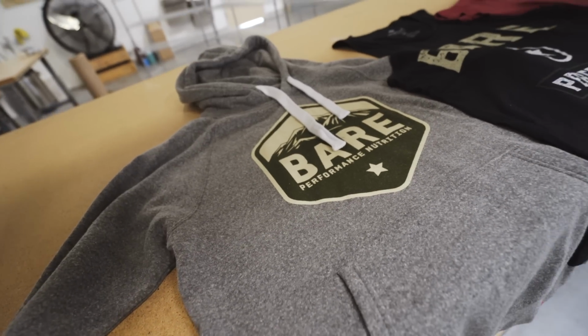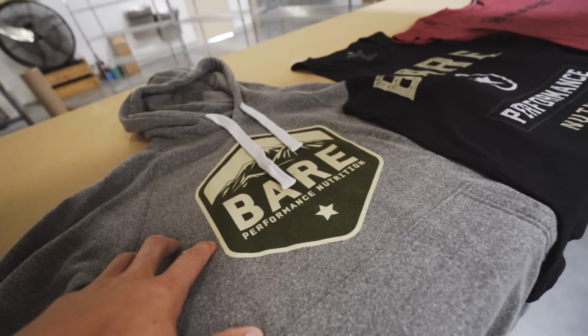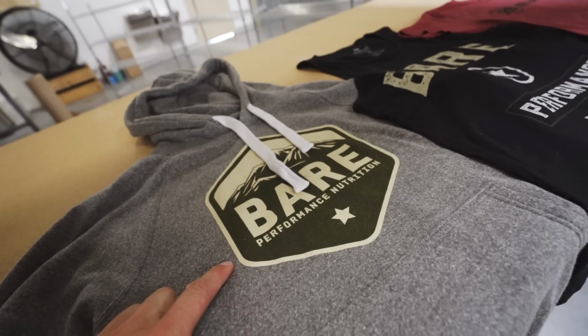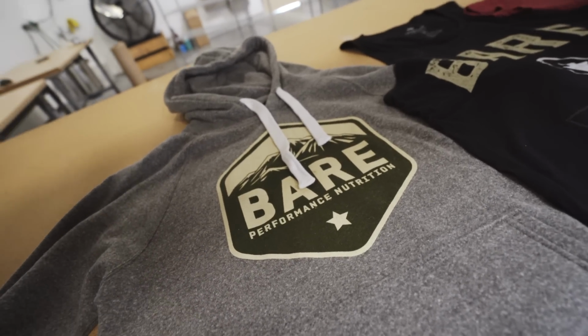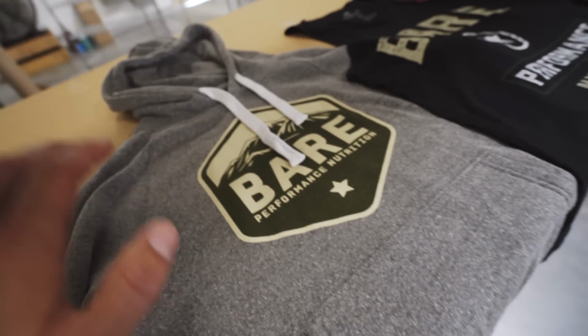So this past week, we launched a few new pieces of apparel. We brought back the classic Bare Performance Nutrition Adventure hoodie. We did this the past 2 years. We sell into this style so fast. It's literally the most comfortable sweatshirt you will ever wear. So we have this in gray.